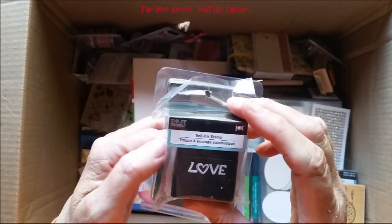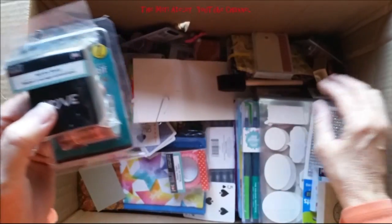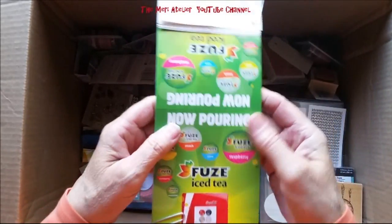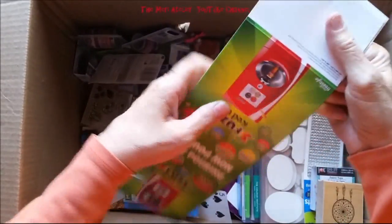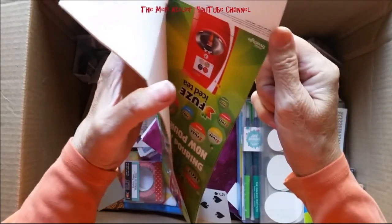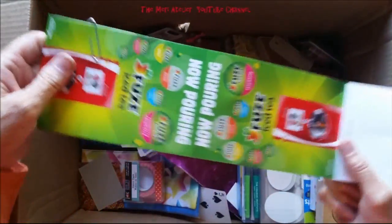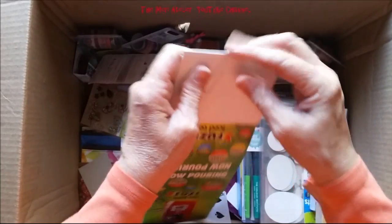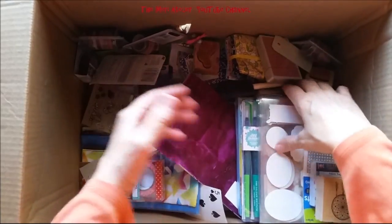And here's, oh look, it's a self-inked stamp that says love. Love, love, love. My goodness sakes. Tea, fuse tea. These are boxes. I'm sure that she means for me to use this in a junk journal or for tags or something like that. Very cool. Very, very cool. This is an art journal in a box.